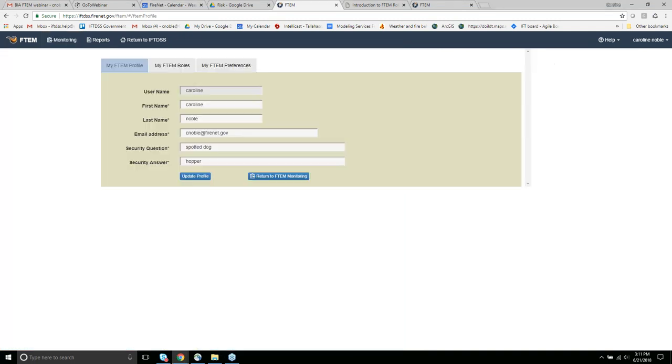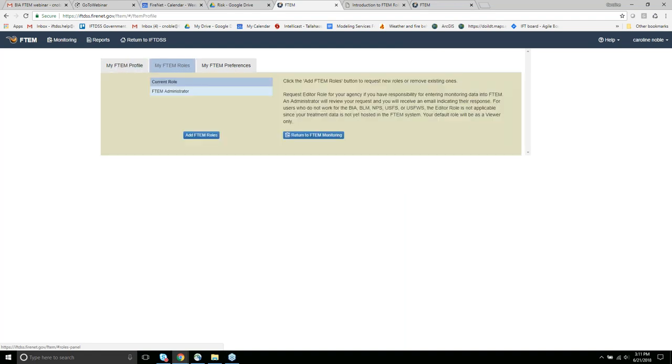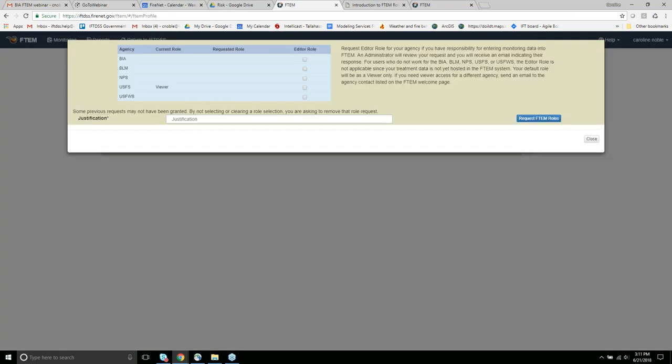So in this case, you've got three tabs across the top. First one is your personal information. The second tab would be your FTEM roles. So if you wanted to request an additional role, like you were in here as an editor, but wanted to request access to become something more, you could select it here.